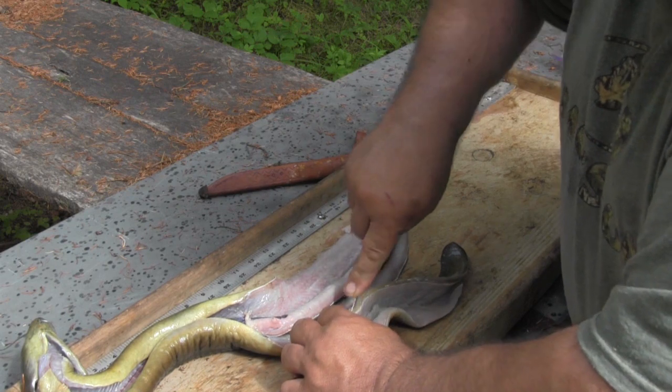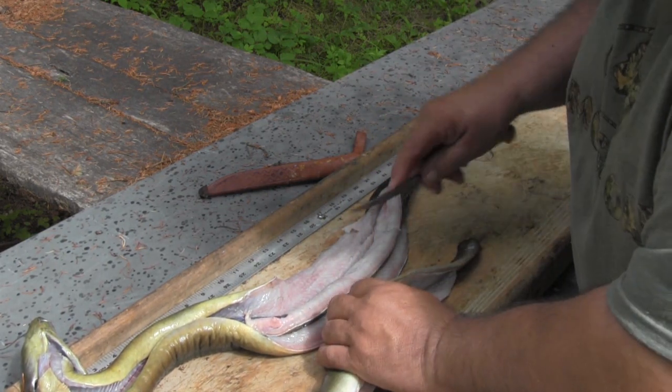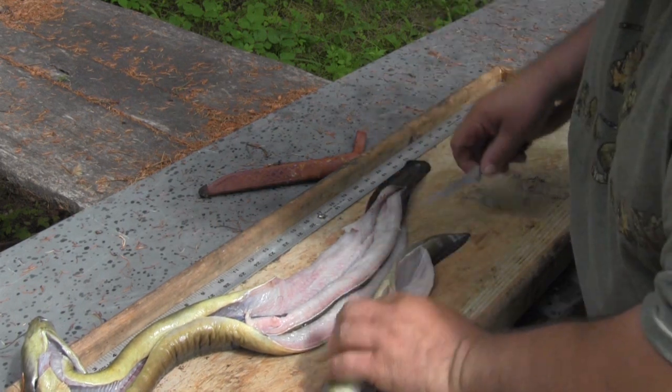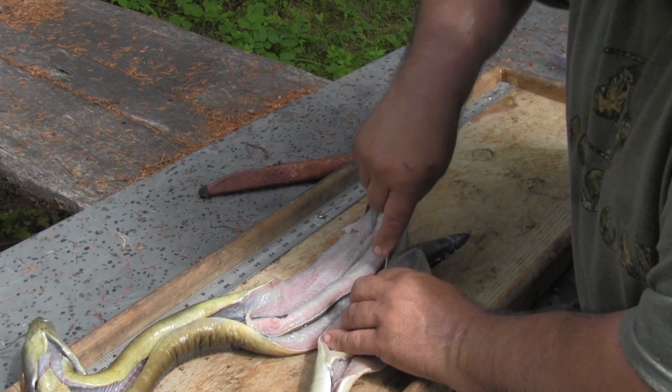Or lakers for that matter. But white perch, some lakes there's no limit. Other lakes is a 25 fish limit. And I only fish within my limits. That's why they're there.